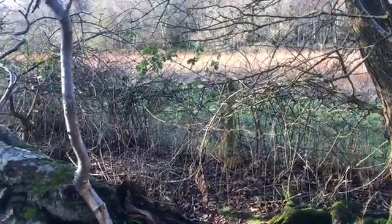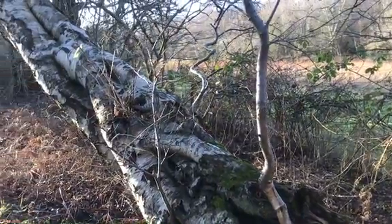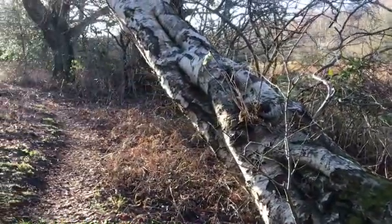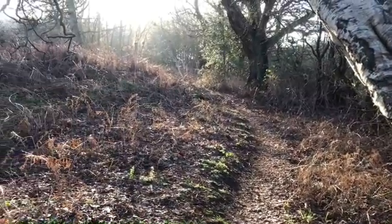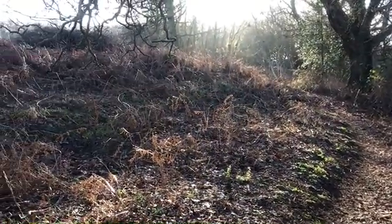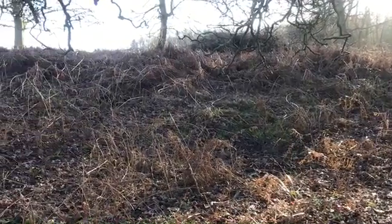I just want to pan the camera around to show you how lovely it is looking. Isn't it just, I don't know, there's just something about this winter light. I know it'll be nice when it's a bit warmer, and when we can all go a bit further afield, because this is just a few steps away from my house, so I am really lucky that I can come over here.